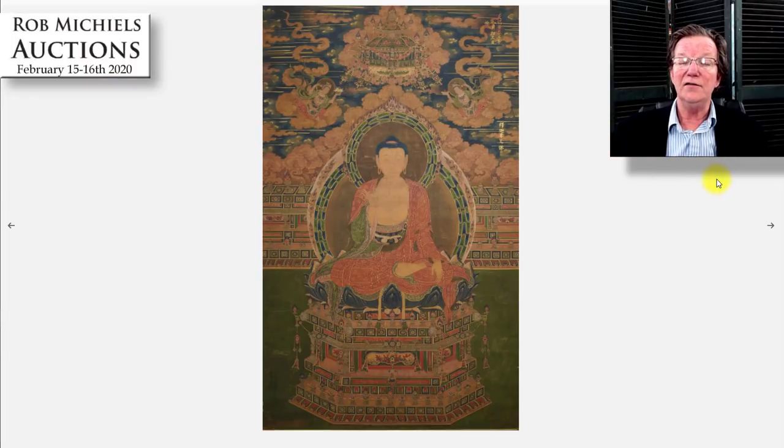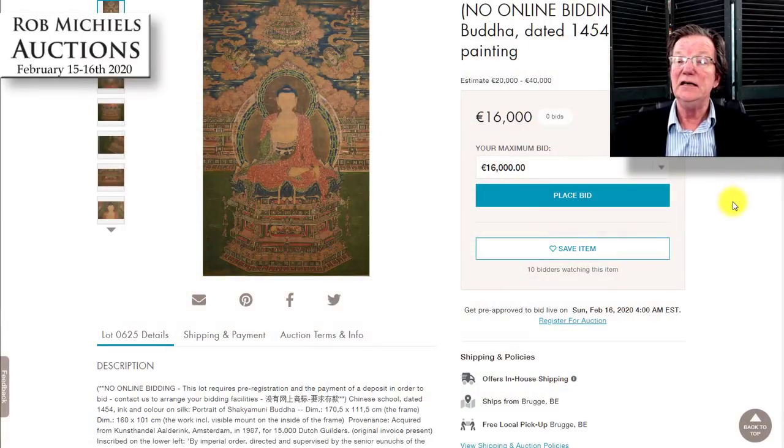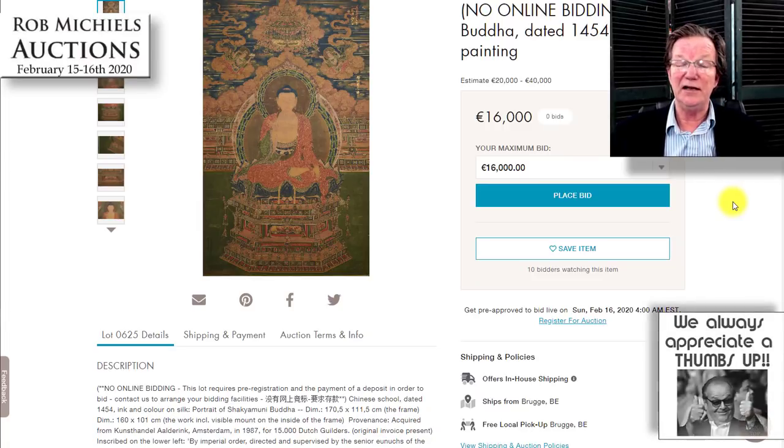And then over here, there's a very nice 15th century dated Tibetan tanka with the Shakyamuni Buddha on it. Here it is, dated 1454. Nicely done, beautiful color, 20,000 to 40,000 euros, which isn't a crazy price for one of these. We've seen 18th century ones not as good bringing that range.